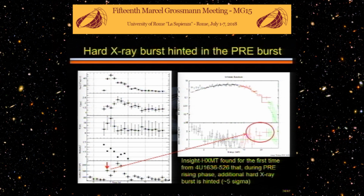And by observing that event at hard X-rays, in the rising part of this light curve, we detected an additional HE burst, shown here quite prominently. Here we have 5 sigma of detection. If you look into the details of this data point and the spectral fitting, you will see that at hard X-rays there is somehow a very strong excess.